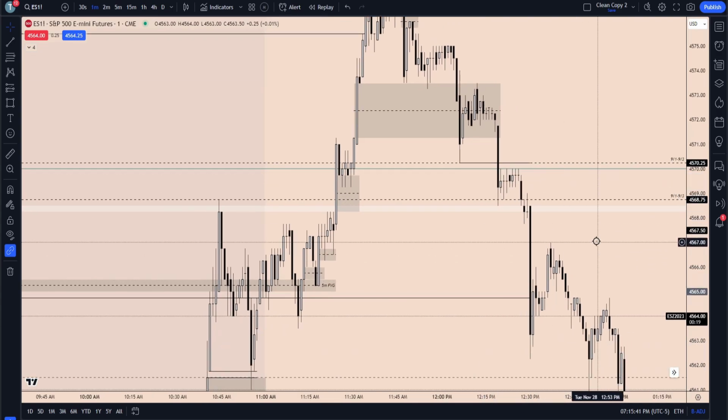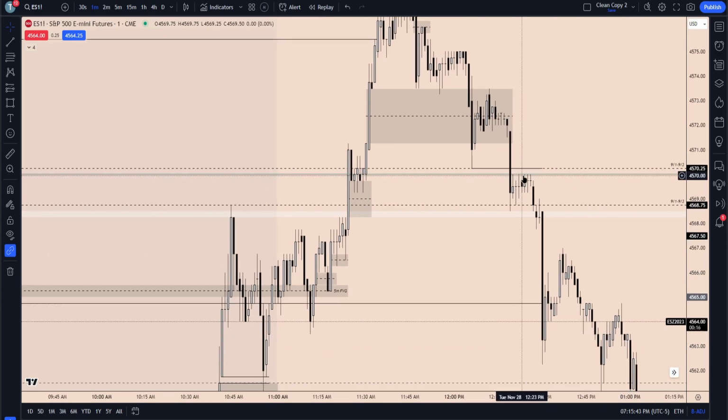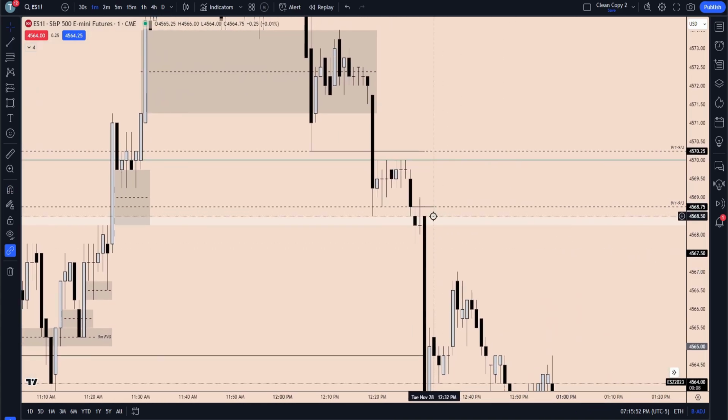continuing to sell off. So instead, we hold the previous day high, and we break structure back underneath the new week opening gaps. We create one volume imbalance aligned with that. So we have our volume imbalance here.